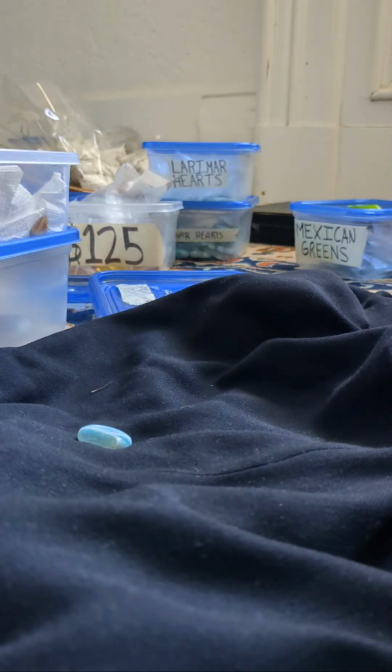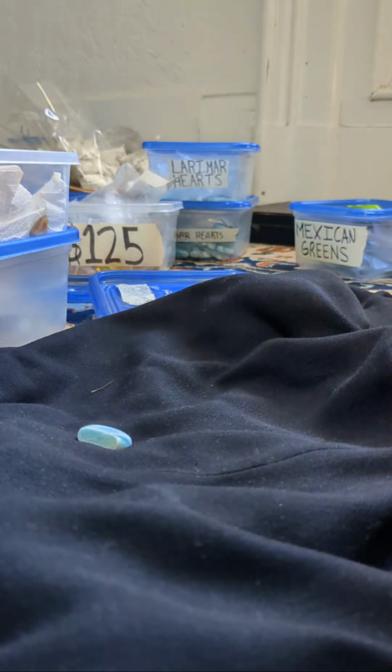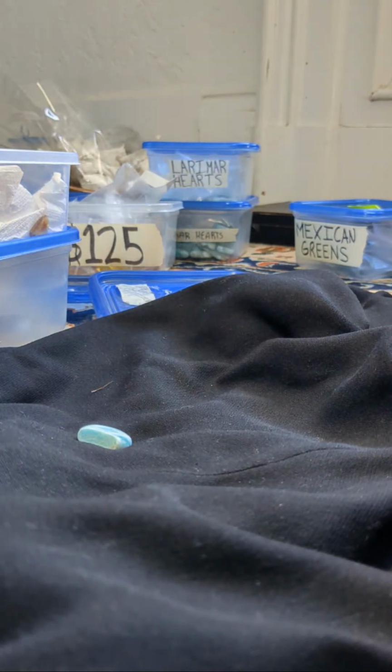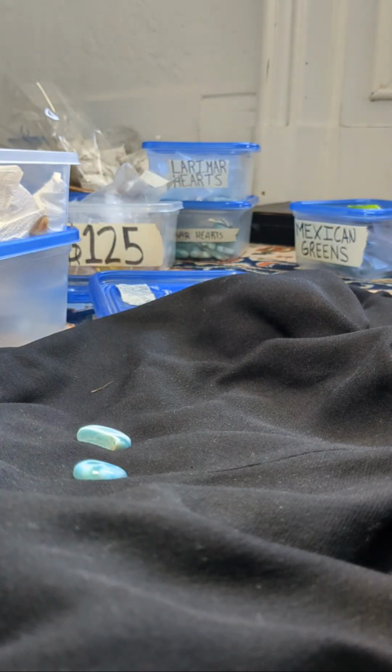All right, rapid fire. Some of these are pendants. Ooh, this one's at 12. Number 2 is at 12. Let me get a better light on here. And here we go. Okay, so these Larimar Hearts are on sale. I'm doing them at 3 a gram. The cheapest I've ever seen Larimar at another store is 5 a gram. It's like a moon, and it has a little drill hole for a pendant too. This one is real pretty. $15 for this one.